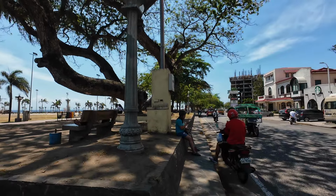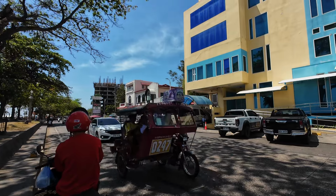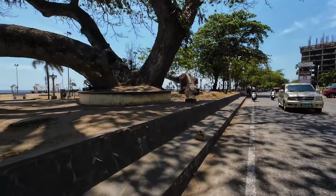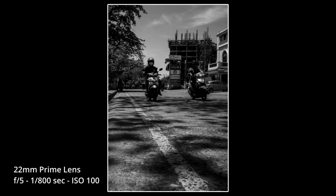Okay, we've got this white line on the floor that I can perhaps use as a leading line. It's got the weight for, so this one's probably a good one. There we go. Happy with that one.